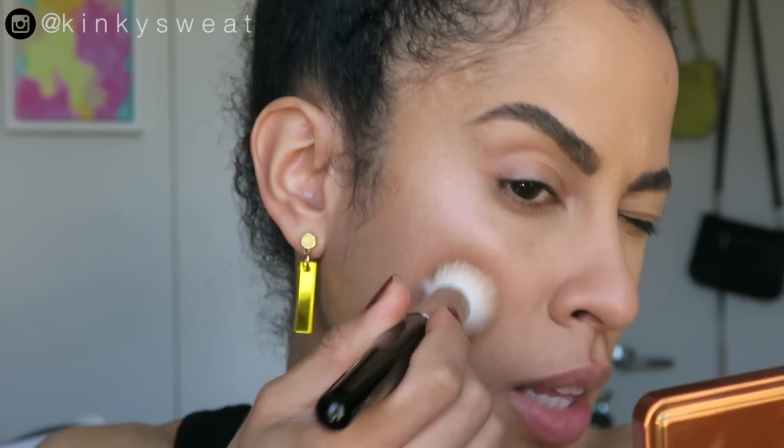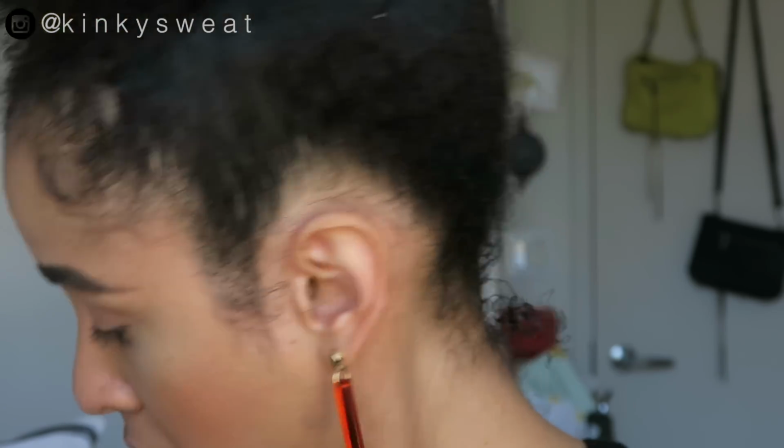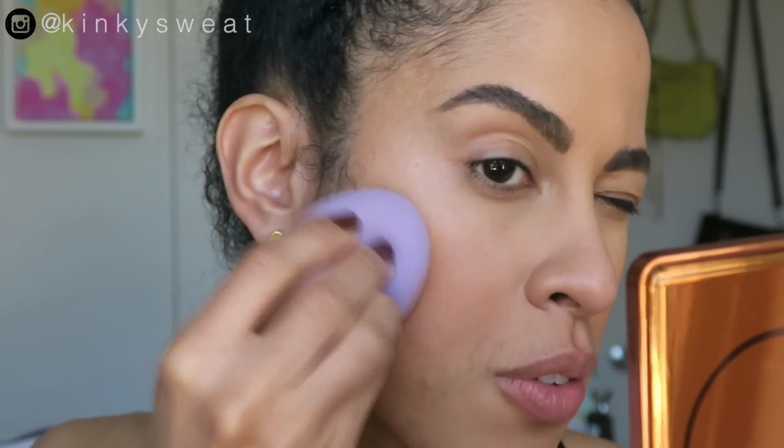Taking my Refer flat top and just going directly in the pan and then punching it on my cheeks. What a unique color. That built up very fast. I think I applied a little too much. I underestimated the texture and I just started, look at that. That's okay. I'm looking for the sponge and I'm holding it in my hand. I'm gonna pat down with the flat edge.